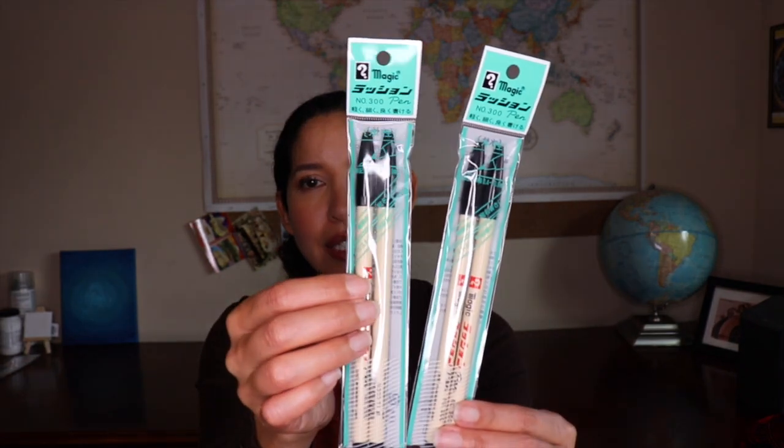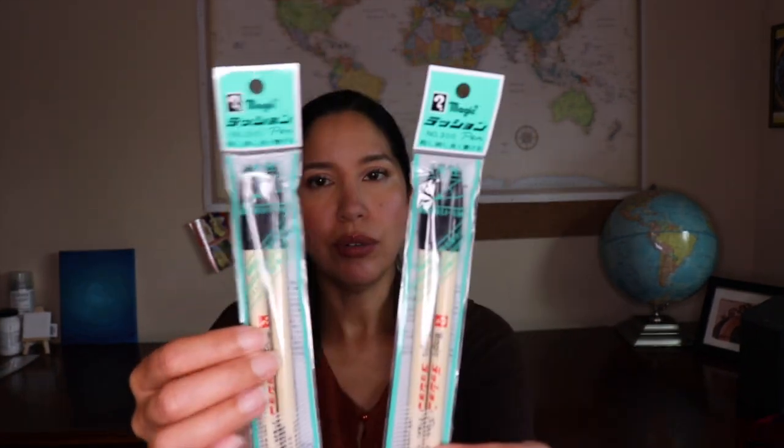And then I picked up some pens, and I had some cat pens in the last video. These are just regular pens. They didn't have the cat pens. I was actually looking for more of those, but they just didn't have them. So these are packs of 2. They have 2 each. And they're just, I think, regular pens, although they say magic on them.